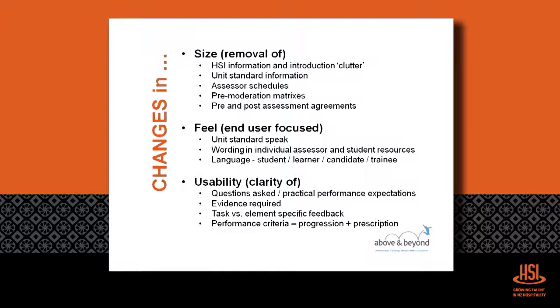The usability of the resources has also completely changed. The questions that are asked have been extrapolated, and you'll see these when I walk through the resources with you. So instead of having double, triple, quadruple barreled questions, where the student gets to the first part of the question and only answers the first part, provision has been made within the resources so that they answer all of the parts of the questions.